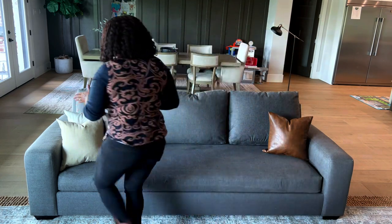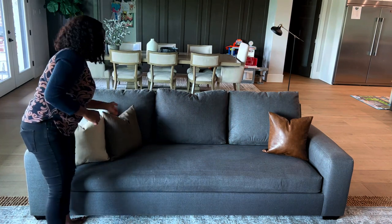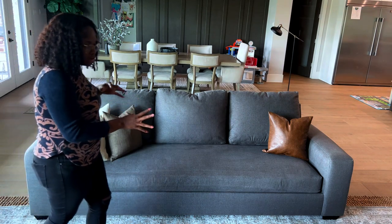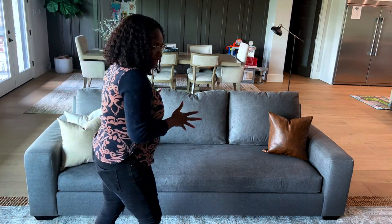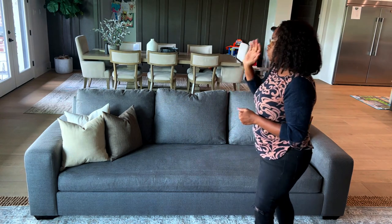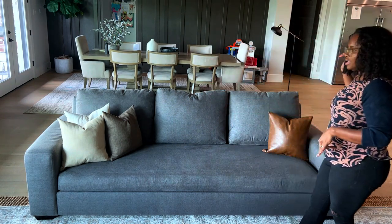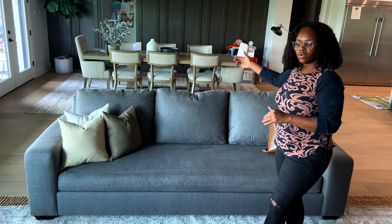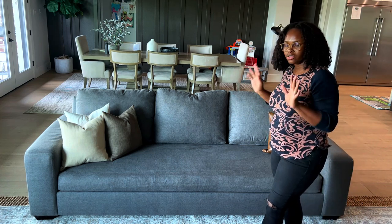So a good way to do that is by incorporating 2 to 3 pillows on each corner and trying to leave the center blank. Or you can do 2 to 3 pillows on one side and then do like a throw blanket draped on the other side or across the sofa to sort of balance out the look of the sofa.